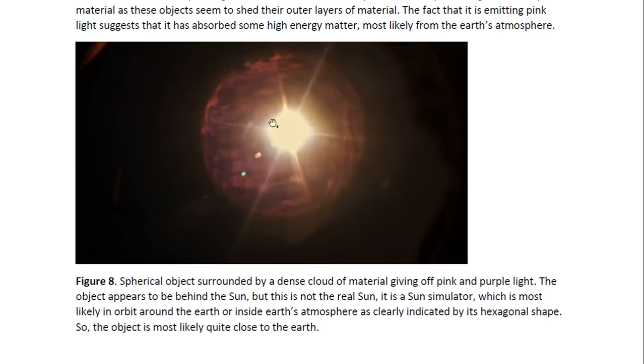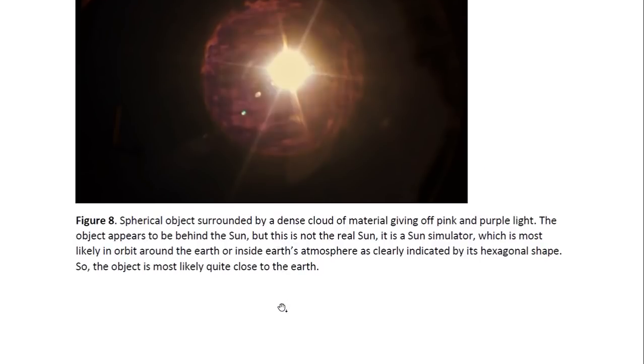As you can see, it's hexagonal in shape, so this is a device, it's a sun simulator. So this means that this object is most likely not far from the Earth, most likely has interacted with the Earth and absorbed matter, and this is why it's emitting light in these colors.